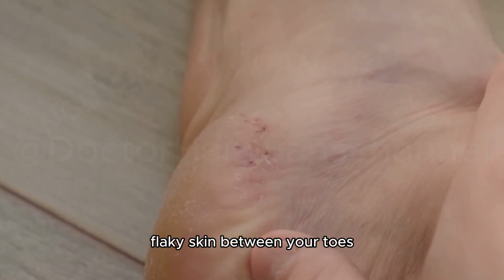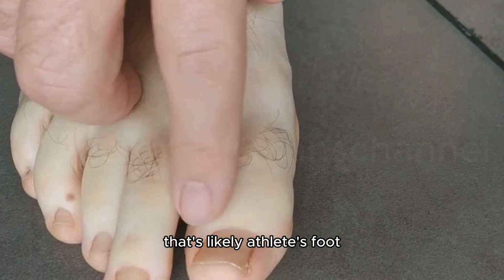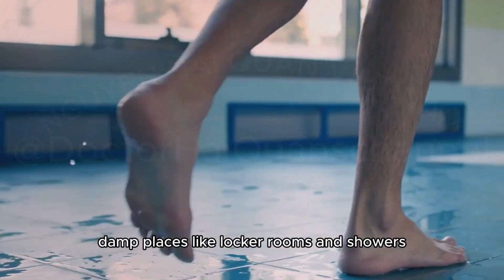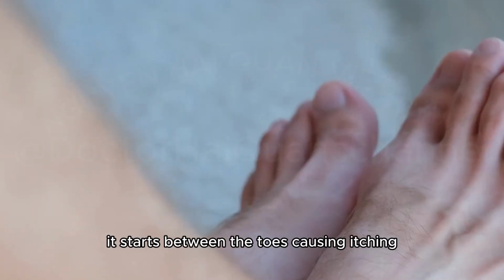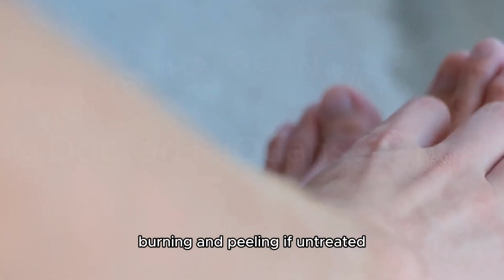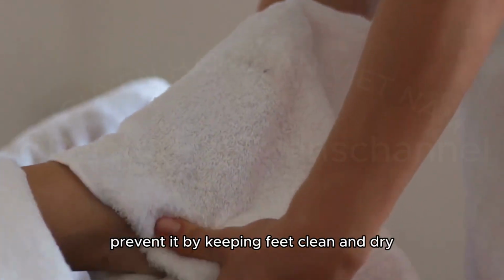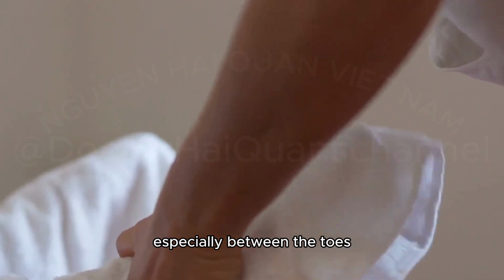Itchy, red, flaky skin between your toes? That's likely athlete's foot, a common fungal infection. Fungi thrive in warm, damp places like locker rooms and showers. It starts between the toes, causing itching, burning, and peeling. If untreated, it can spread to the soles or toenails. Prevent it by keeping feet clean and dry, especially between the toes.